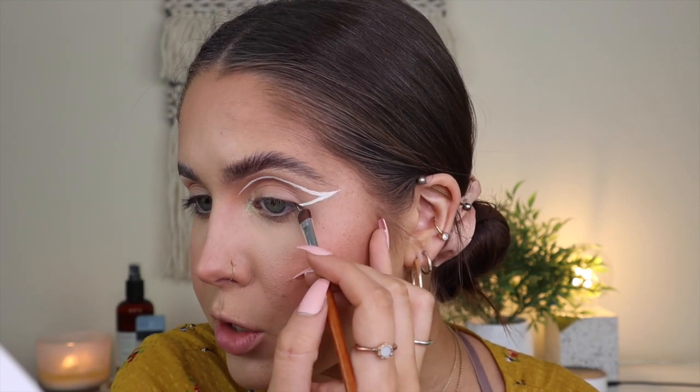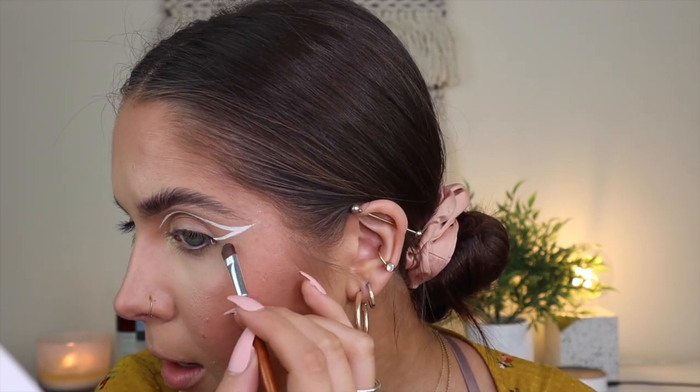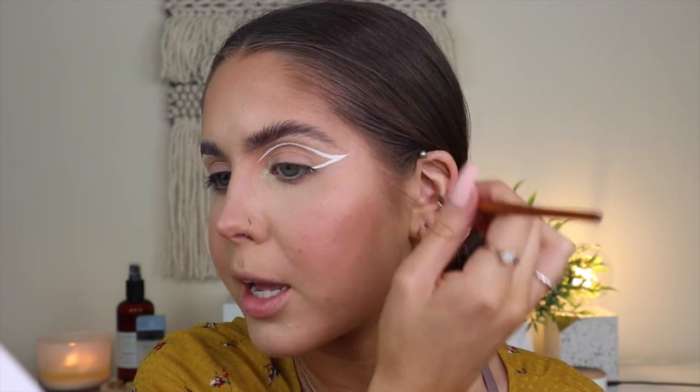Don't be afraid to go in if you maybe come out of the lines a little bit or it's not as sharp as you want right off the bat. Just take a little flat shader brush and some concealer, or even just the brush itself, and sweep under that line. It'll really help you create that nice sharp winged out look. You can even do it on the top as well.